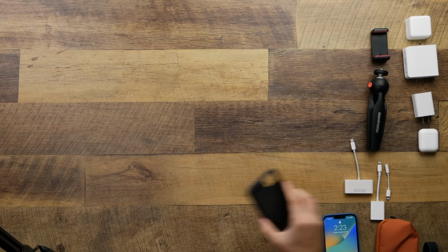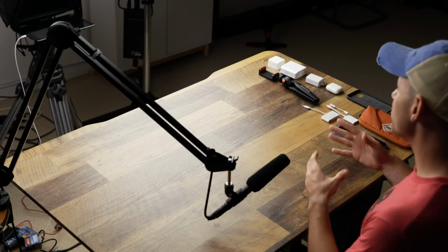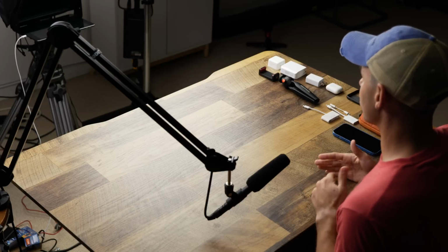Next up, we talked about the case. You don't need anything too fancy. The only other real things that come close to being mandatory for a phone is you need a way to charge it, right? Apple no longer includes chargers in the box. You kind of have to source your own if you don't already have one. And here's a few that I really like using.